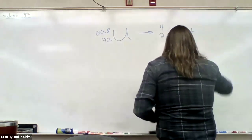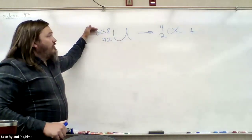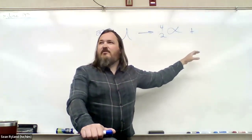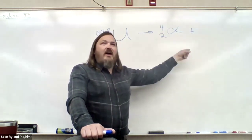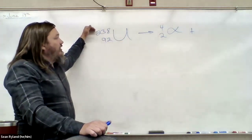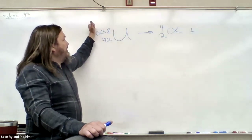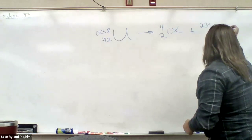And then the way we balance these reactions out is our mass numbers and our number of protons have to be constant on both sides. Kind of. We'll talk about protons in a minute. But the mass numbers still have to add up to the same total amount of mass before and after. So we had a total mass of 238 before, and we lost an alpha particle. We lost four mass numbers from the uranium nucleus. So now it's 234 instead of 238.